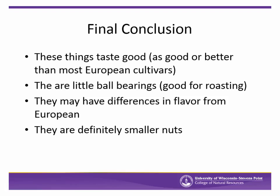So, final conclusions: they taste good, as good or better than the European standard variety. They are little ball bearings, phenomenal for running through a rotisserie. They are different in flavor from the European. I don't see that as necessarily a bad characteristic, because that actually makes a niche market potential for them. And the last is they're definitely smaller nuts.